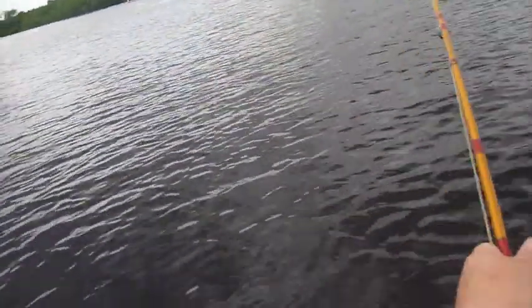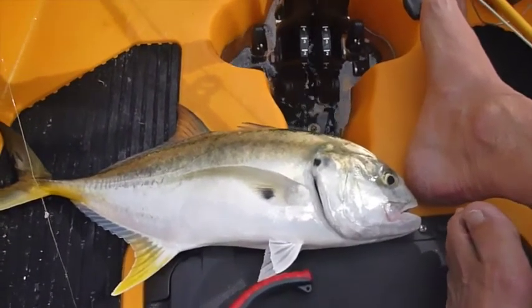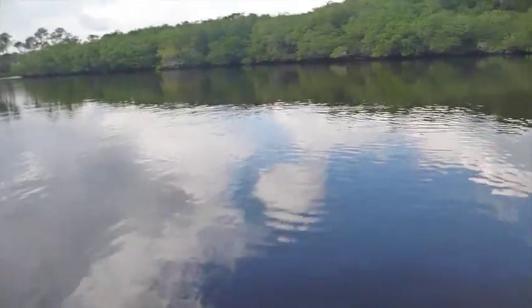Okay, I've got one on here on the fly rod. First fly did not work. I was using that deceiver, but I felt like it wasn't getting down deep enough, so I put on a Clouser minnow. Well, there he is, Mr. Jack Crevalle. Got him off the hook. Now let me get him back in the water.